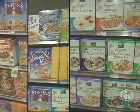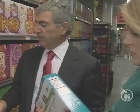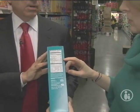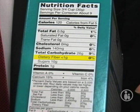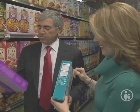All right, so we're in the cereal aisle. Yes. Because not all cereals are alike. Here's Cosmic Cocos. If we look at the fiber, that is going to be less than 1 gram of fiber per serving. And that's not good at all. I mean, you probably get more fiber out of the box than you would out of the cereal. Don't eat the box.